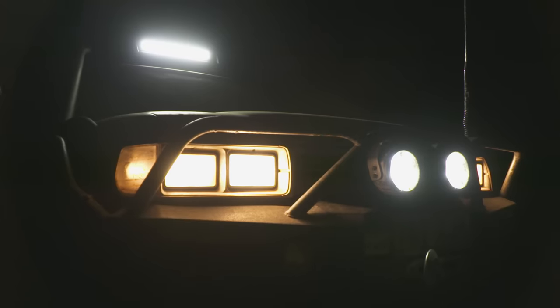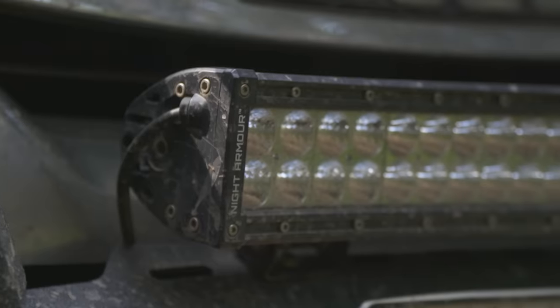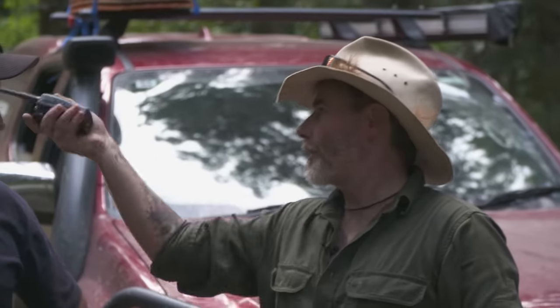So I've got the best combination, I reckon. I've got 6.5-inch lights and also a 22-inch Night Armor light bar. Yep. So that's out of the same sort of stable as Livid. Mm-hmm. And a fantastic combination. I see you're also running the old 22-inch. Yep, mate, I had to be careful being behind people. I'm going to blind rocket if I put that on, which is why I was glad you were at the front, because they really are that damn bright, these little bad boys.